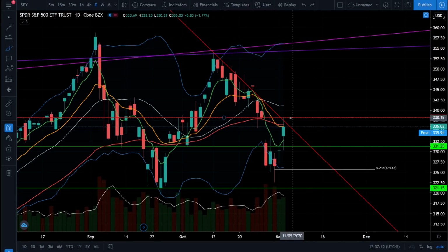So once the bulls get a close above 338, there should be a lot of short covering and a lot of people buying into this market, and we could see that last little oomph to get us up to that next price target.